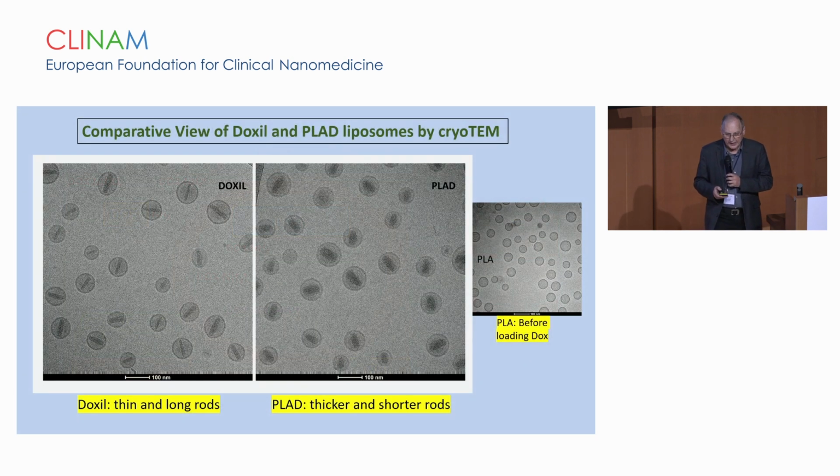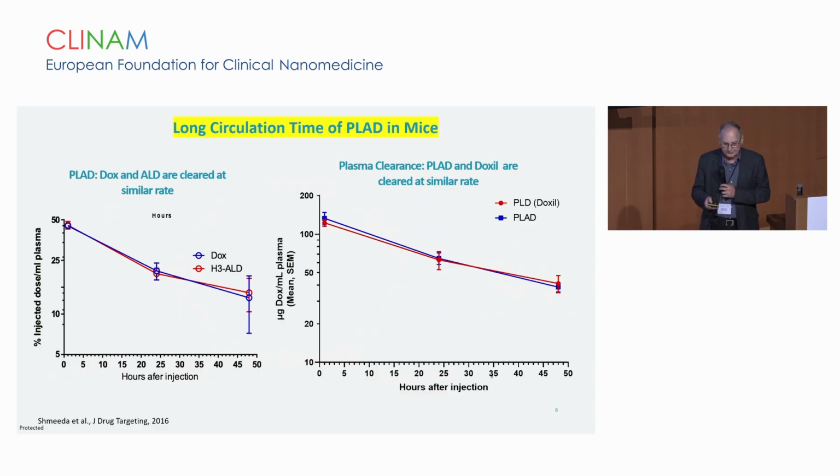And here you will see comparative cryo-TEM pictures. On the right, you will see the Doxil liposomes, which show thin and long rods, and often these coffee bean-shaped, these elliptic liposomes. In the case of PLAD, they are spherical liposomes, and the rods are thicker and shorter. And just on the very left, you see PLAD, which is the pegylated liposomal alendronate before loading doxorubicin. Just a few slides, and I will rush through these slides.